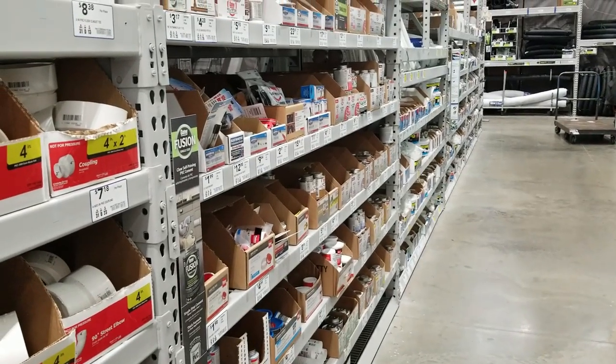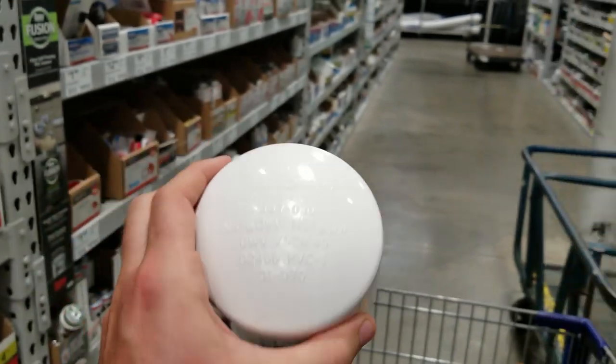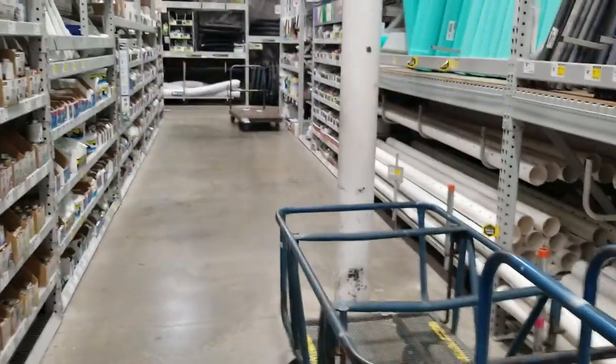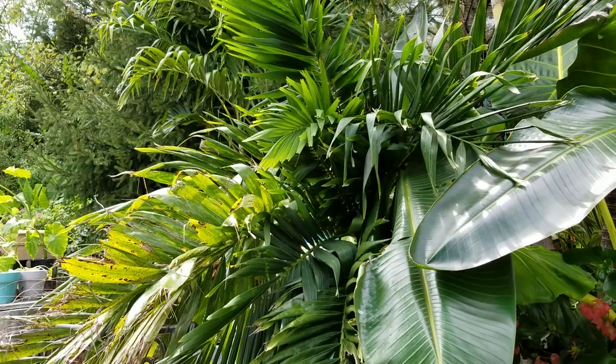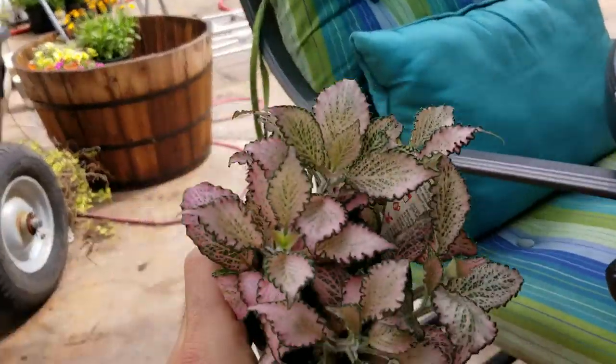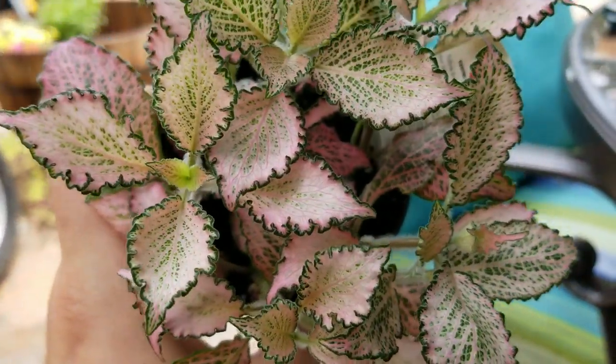Ooh, I forgot to measure my pipe, but I'm pretty sure this is it. I think. 3-inch caps. It needs to go over the top of everything. Don't worry about that. I didn't get any plants. What? Leave me alone. I just got home. I should really do something about this palm tree, shouldn't I? Well, in the meantime, while I contemplate that... Look at this Fittonia.